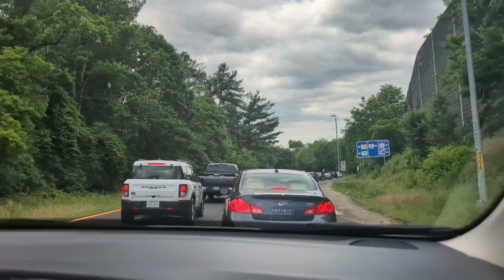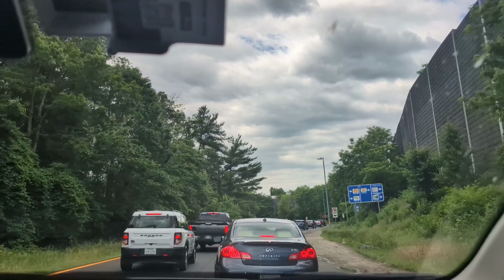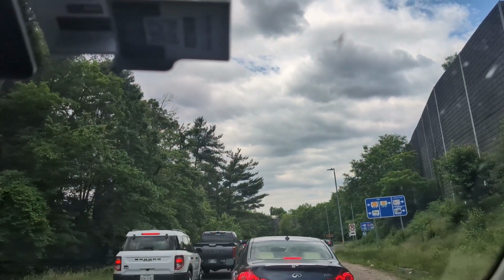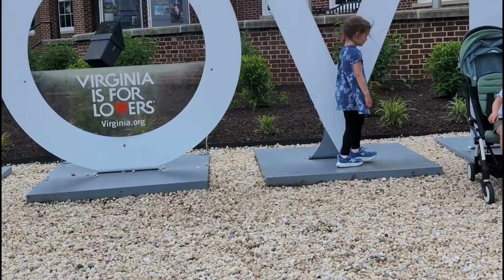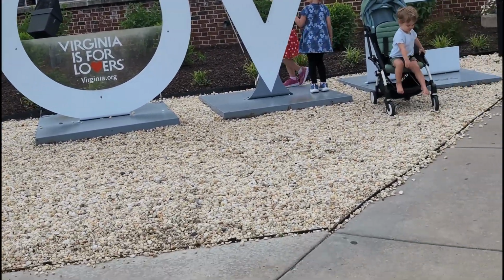Which, as everyone knows, driving on the East Coast of the United States is a mess. Like all the time, traffic is just nuts in the Northeast. But it's okay. We made it back to our home state of Virginia and got home safely and had a wonderful trip. That makes up the conclusion of our day in Barcelona, our travel day home, and our trip.